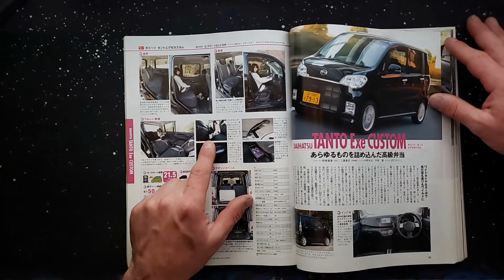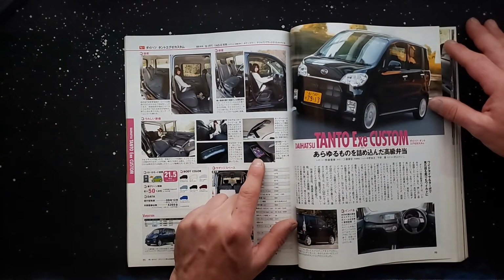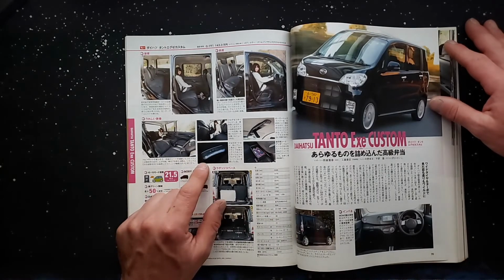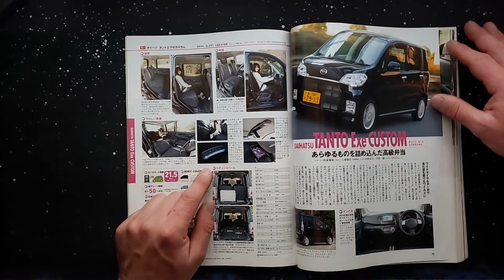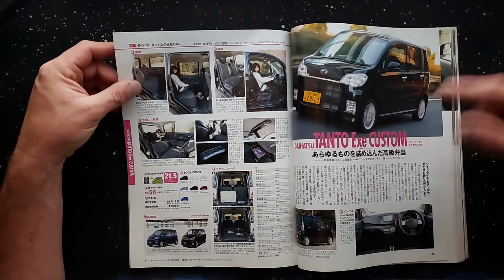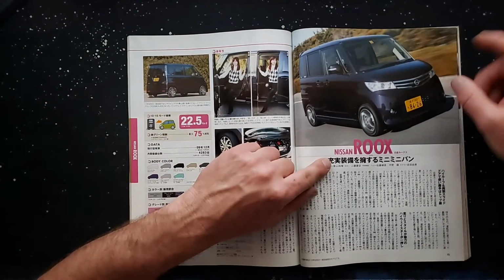Yep. Floor center console for CDs. Roof console. Pink shoes underneath the passenger seat. Looks like illumination on the armrests. Looks like, yes, power all of the things. 21.5 from a non-turbo Nissan Roox.